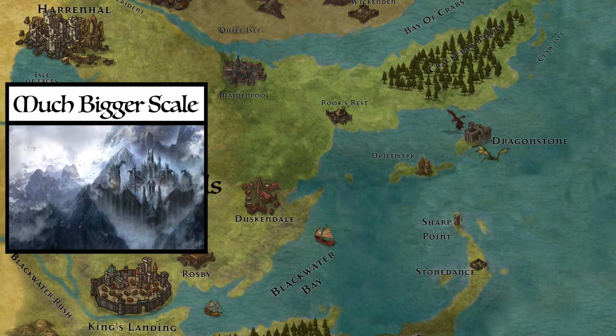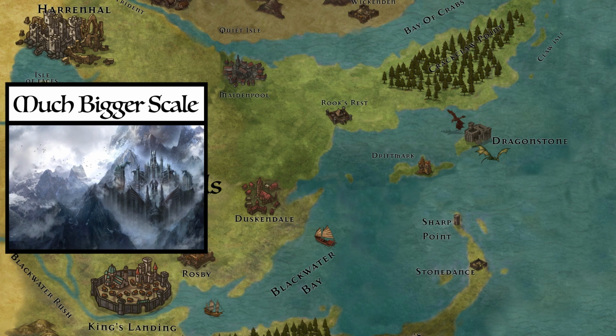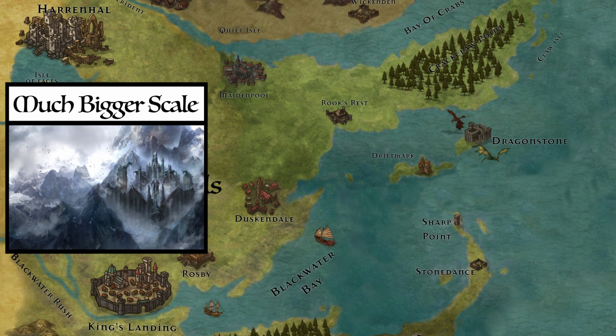In the book, we know there is at least a fishing village in view of the castle, with a fairly sizable population, enough to make fishing a viable trade, as well as farm the land on Dragonstone itself, with farmers who work it. It also appears there is more than one village on the island.